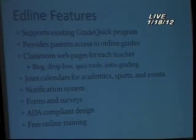This is another common request that we're getting more and more, that teachers want to be able to blog. There's quiz tools, things where a teacher can actually post a quiz online. Students can take the quiz online and can be graded for them by the computer, and those grades then feed back into the GradeQuick system. The next one is my personal favorite as a parent. This is a joint calendar for academic, sports, and events.